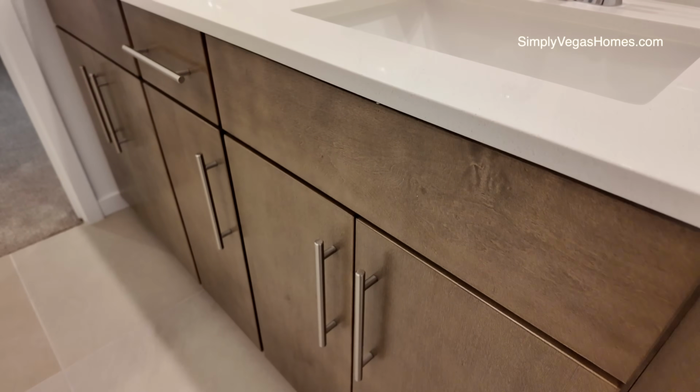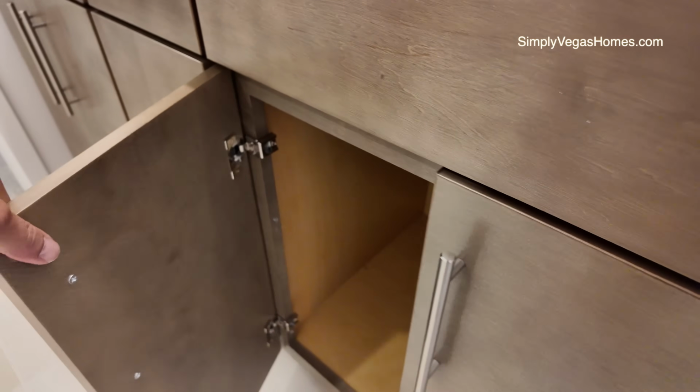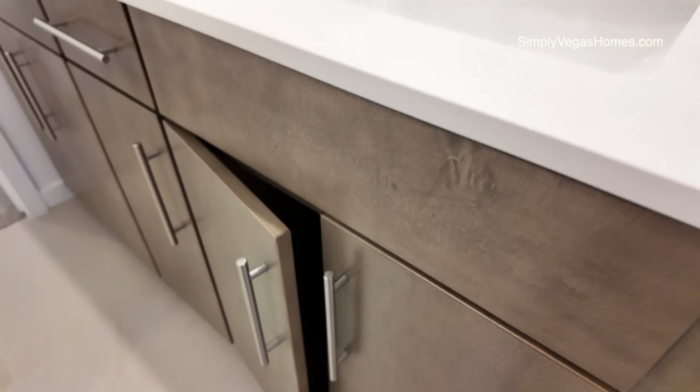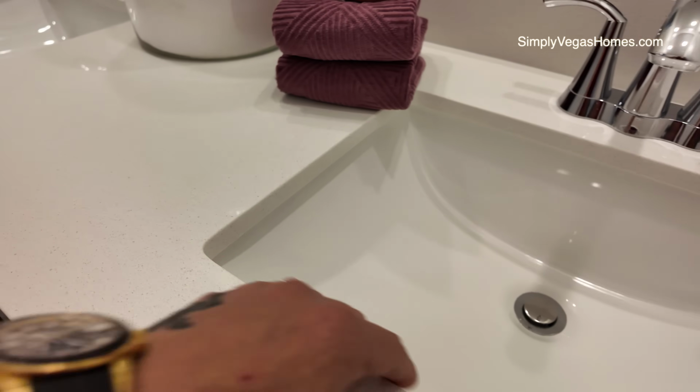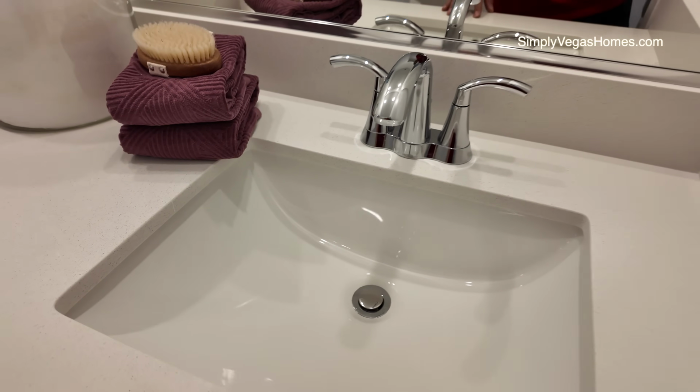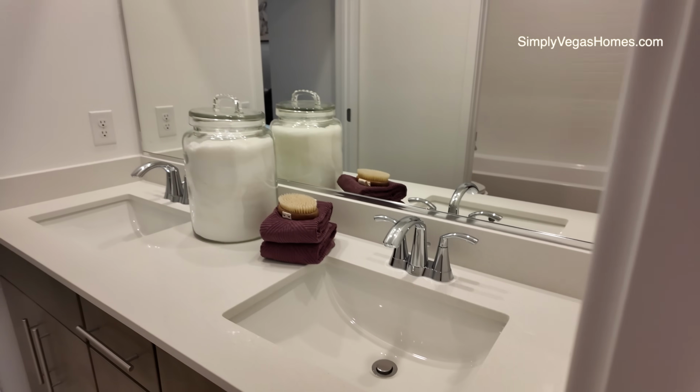So we have some nice cabinets here, not bad. Self-closing cabinets with some hand pulls. Again, we have the standard Petrofina, the under-mounted sink, and the Moen fixtures.